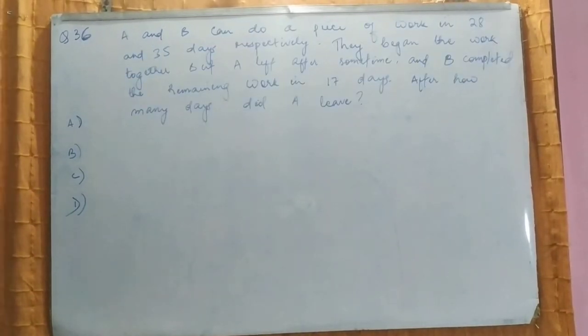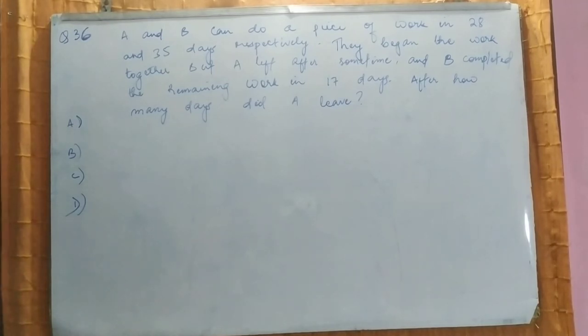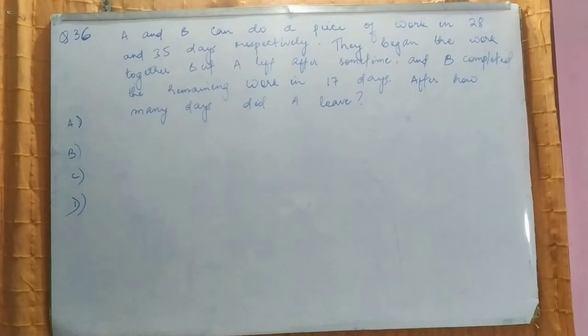Question number 36. A and B can do a piece of work in 28 and 35 days respectively. They began the work together, but A left after some time, and B completed the remaining work in 17 days. After how many days did A leave?